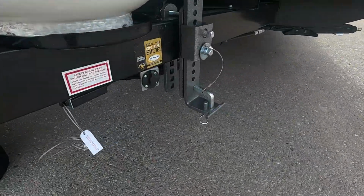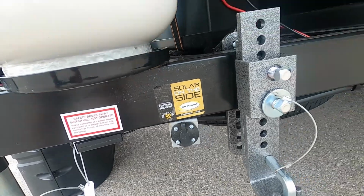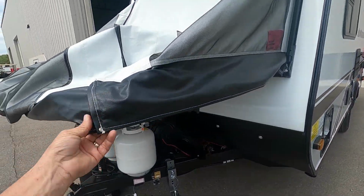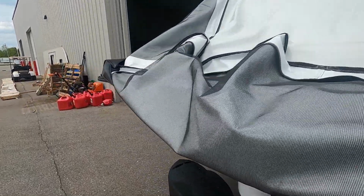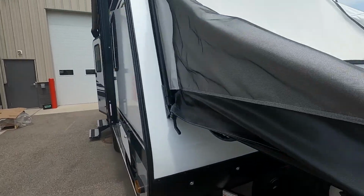Prepped for solar down here. Plug in a solar panel there and that'll trickle charge your batteries. That about covers everything on the outside. Let's take a look on the inside. Got this end already opened up for you. We'll go in and show you how to pop that out.